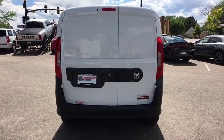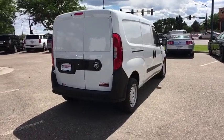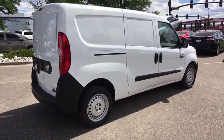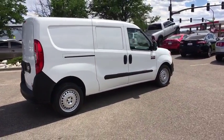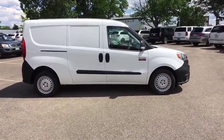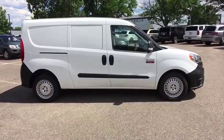Traction control, power steering, front wheel drive, automatic transmission, trip computer, remote power door locks, power windows, tachometer, speed control. This vehicle is Carfax certified one owner and qualifies for Carfax buyback guarantee.